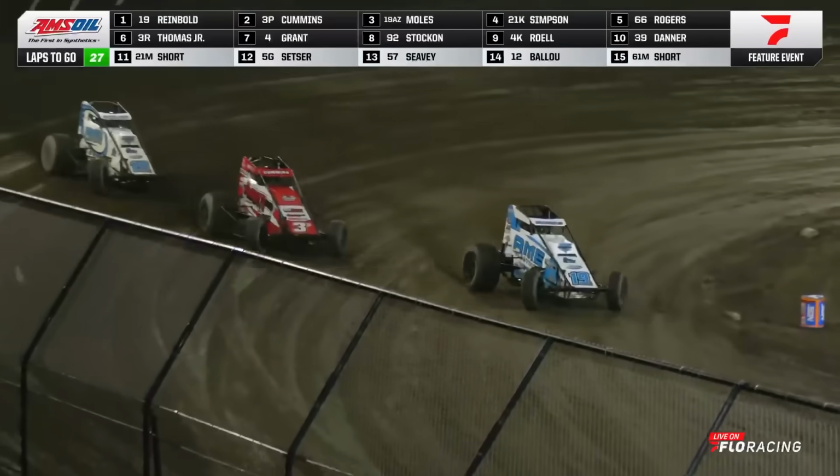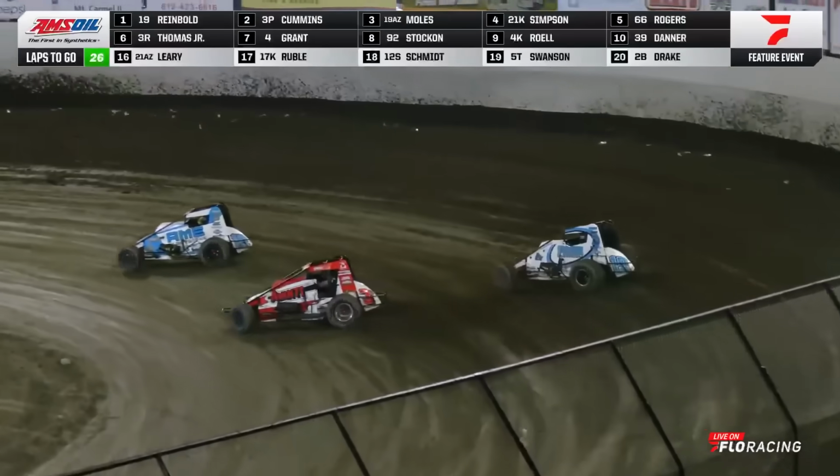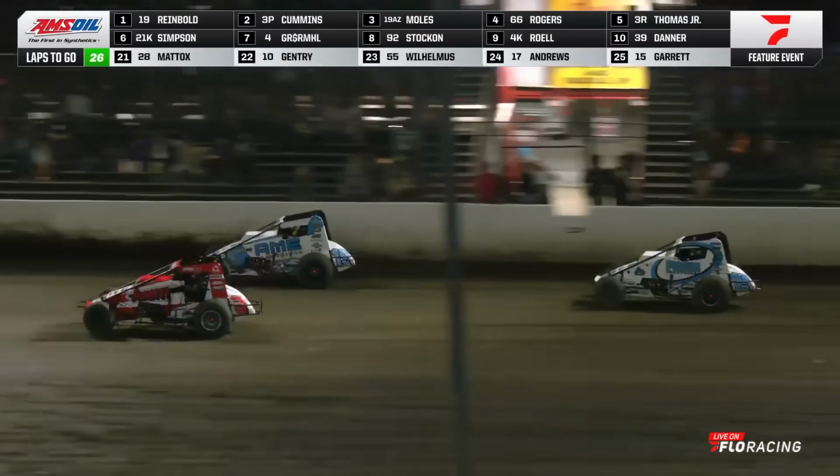Leader down to the bottom. Going to have to wait on the car. Grabs some bite to the front straight with it. Here comes Kyle Cummins. He'll try to set up this time into turns 1 and 2. Goes to the middle. Times it down to the bottom. Run for the race lead. Side by side to the back straightaway.